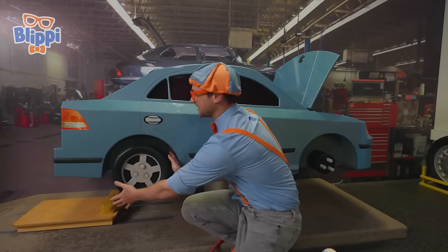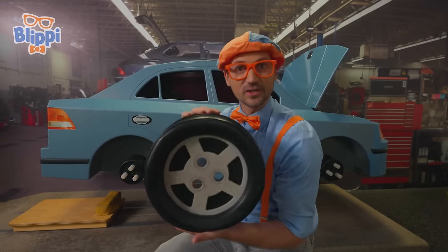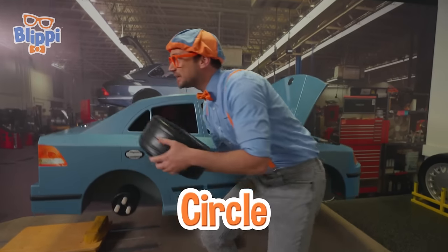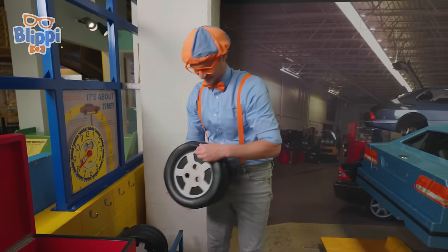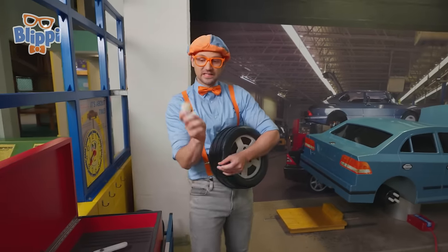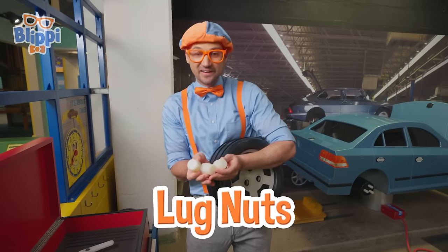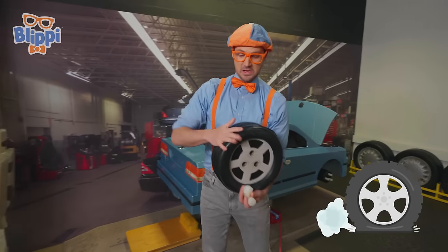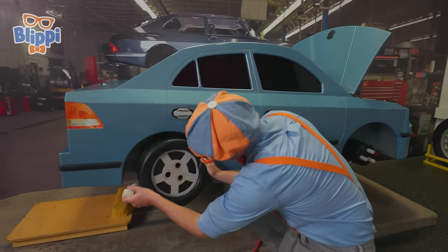Perfect. Now that the lug nuts are off, we can remove the wheel and tire. You know what shape this is? Yeah, a circle. All right, let's go replace it with this brand new one over here. Wow, a nice brand new one. And then we need three lug nuts. One, two, three. Wow, that last tire was flat, but this one is nice and pumped up. All right, let's put it right here.